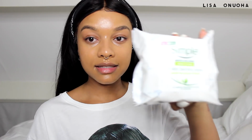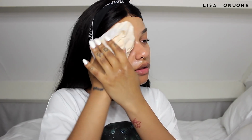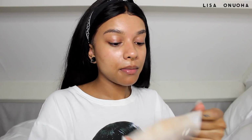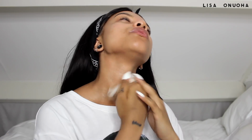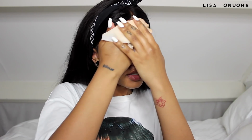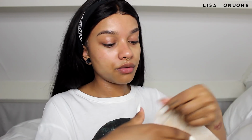Now I go in with my Simple Micellar facial cleansing wipes and I wipe down the makeup. And because I already broke down the makeup with the oil, I don't have to be rough on my skin and scrub it to get it off. Sometimes I feel like makeup wipes are just too dry to really get rid of all the makeup. So I just prefer going in with an oil first to really break it all down, and then it's really easy to just wipe it off with the makeup wipe.